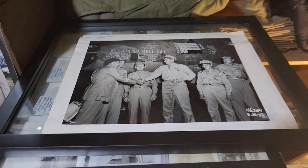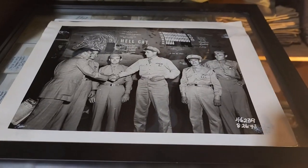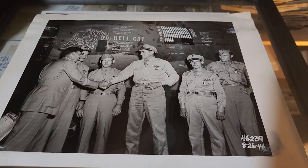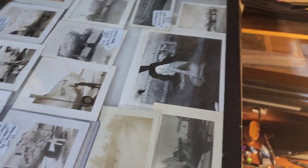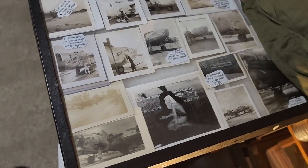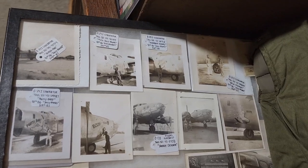And then down here in the front row, I've got a whole bunch of nose art pictures from bombers and fighters. So this is from the B-17 Hellcat. And then underneath that, I have a whole bunch of bomber nose art. Any of the ones that I was able to identify or find information on have labels.